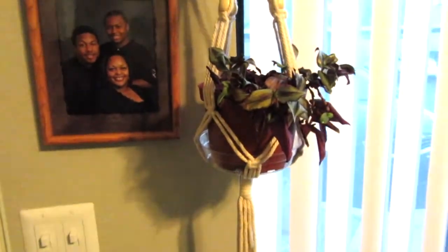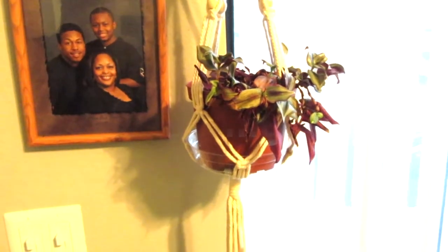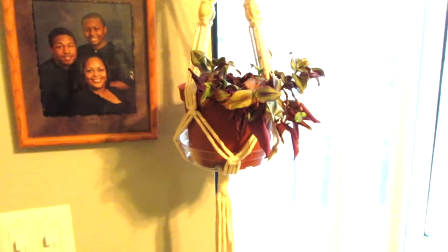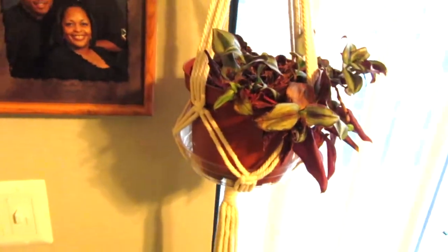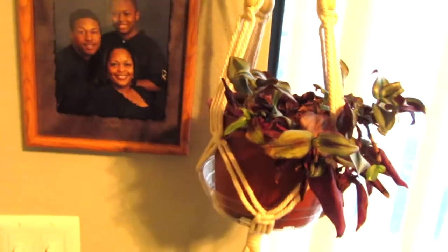This right here is that Wandering Jew that I told you guys that I got from Home Depot, that it was not doing well. Some of the leaves are still hanging on in there, but I don't know if you can hear that crunch. Most of them are crunchy. I had it on my counter. It wasn't doing good. Then I put it in the window. It's not doing good. So I don't know about Wandering Jews.